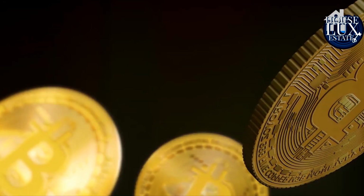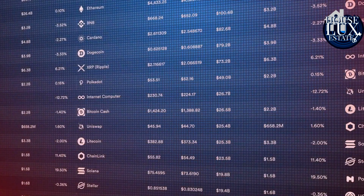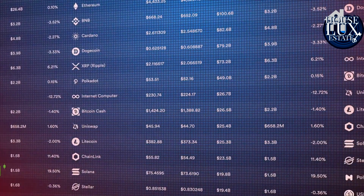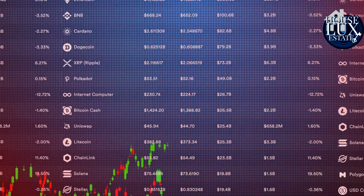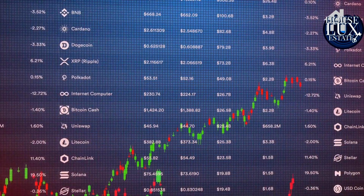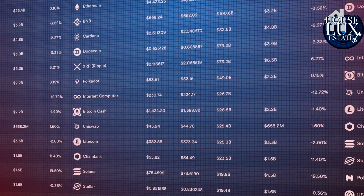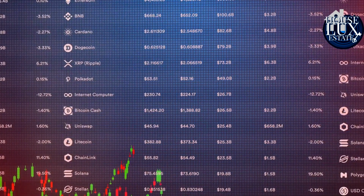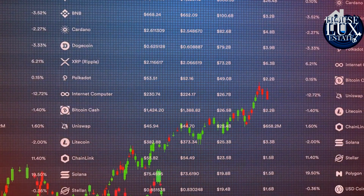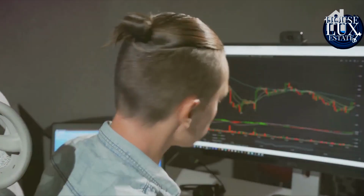But with great potential rewards come great risks. Futures trading is highly speculative and volatile. It's possible to lose more than your initial investment if the market moves against you. That's why it's crucial to have a well-thought-out strategy and to never invest more than you can afford to lose. Futures trading offers another avenue for earning on Binance, albeit with a higher risk. It's not for everyone, but for those who have the knowledge and the nerve, it can be a profitable venture. Remember, as with all investments, do your research, understand the risks, and trade responsibly.